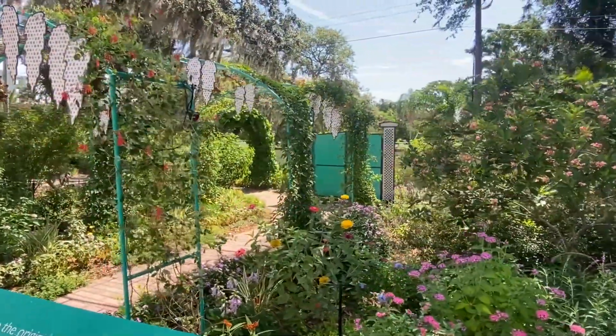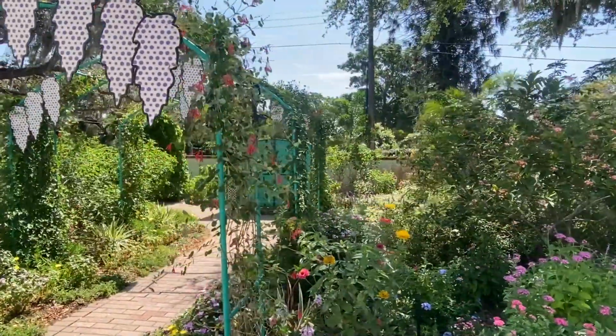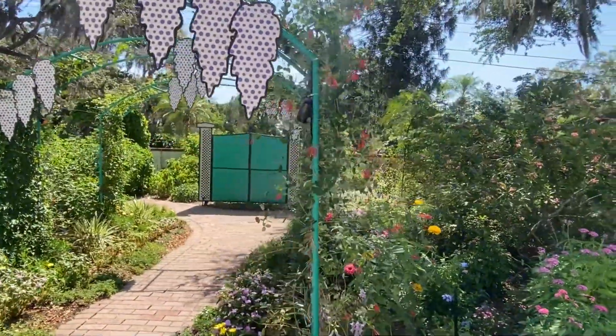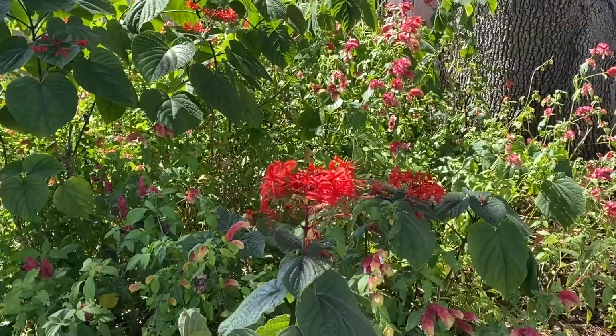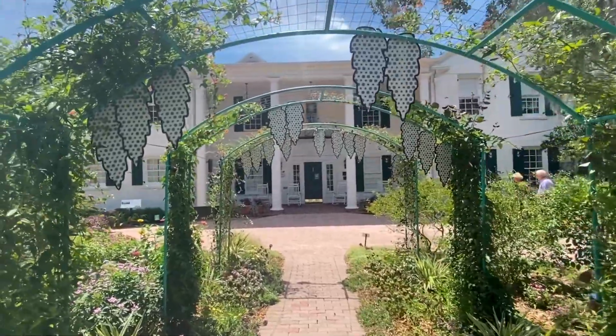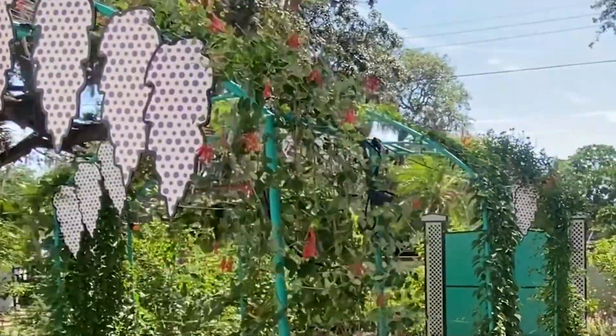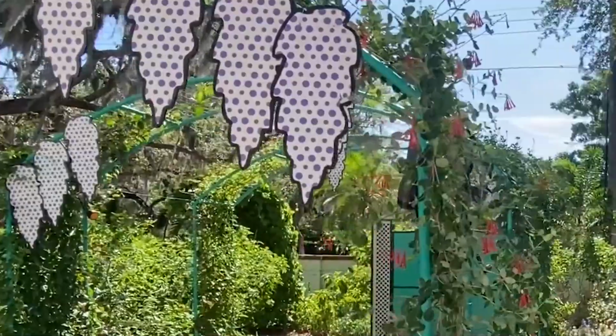Just outside the museum, seek out our Grande Allée. It leads from the main entrance of the Payne Mansion through our lively butterfly garden. It's modeled on Monet's Allée, which extends from the front door of the pink house to the green gated entrance. Don't miss the Lichtenstein-like wisteria festooning our archway.